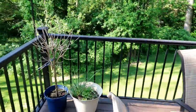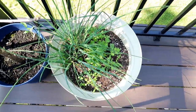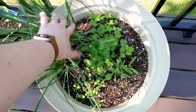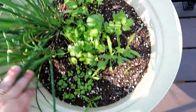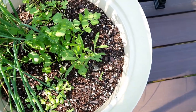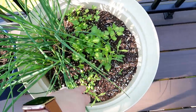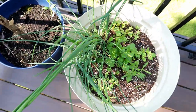Okay, so here is one of my herb pots. This is chives, which are a perennial, so they'll come back every year. And these are quite large. I need to trim them back a bit. And then this is cilantro. This is parsley. This is tarragon, I believe. Yeah, I think this is oregano. So these all started from seeds probably maybe a month ago. And then this is obviously a perennial, so it comes back.